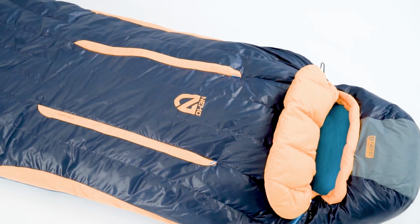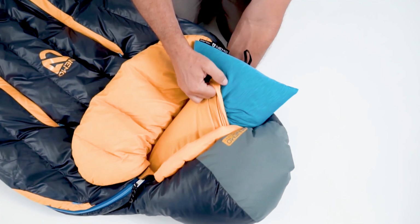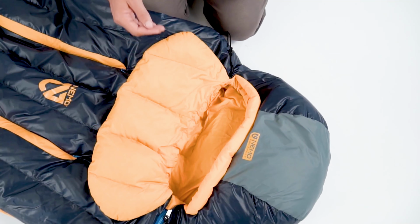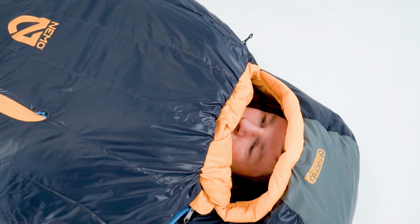Another excellent aspect of the bag is the blanket fold external draft collar and mummy hood. It got cold at night, so snuggling deep into the folds of the sleeping bag for warmth was extremely beneficial for a long, peaceful recovery sleep.